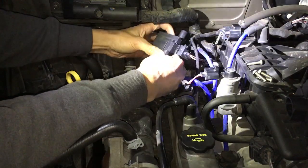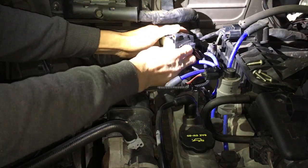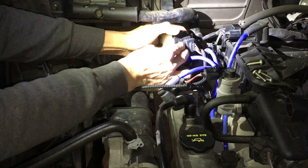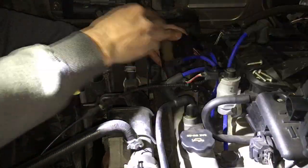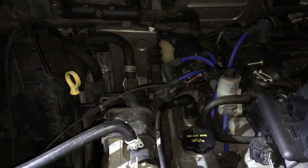Okay, there's a clip. There's actually a little spring clip here. See the little wire? That's a spring clip. Let me see if I can pull it out with my hands. Oh man, I need a tool, I think. Shoot, I don't have a tool. I need like a screwdriver or something. Let's see if I can use my wrench.